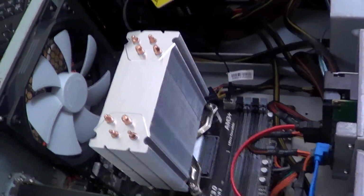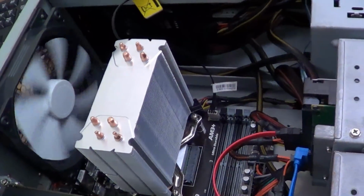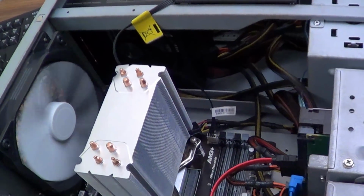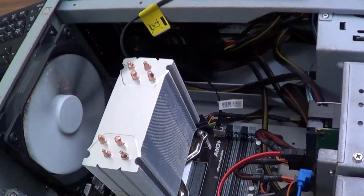By the way, for those who think I might have just killed the motherboard, here's proof that I didn't. No RAM! There's the postcode for no RAM. We continue.